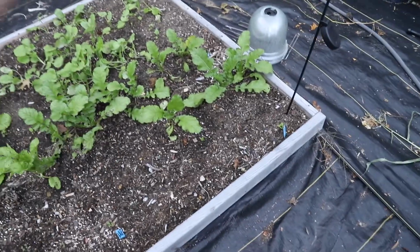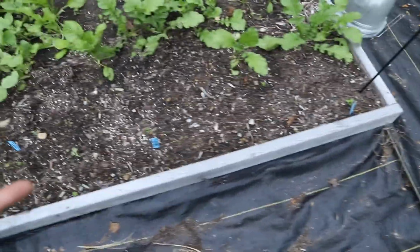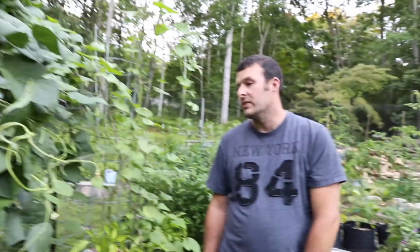Previously, the onion bed, I have radishes and rutabagas and some cabbage on the outside here. And we've harvested some of the corn. We did better than we did last year, so in that sense, it was totally a success.